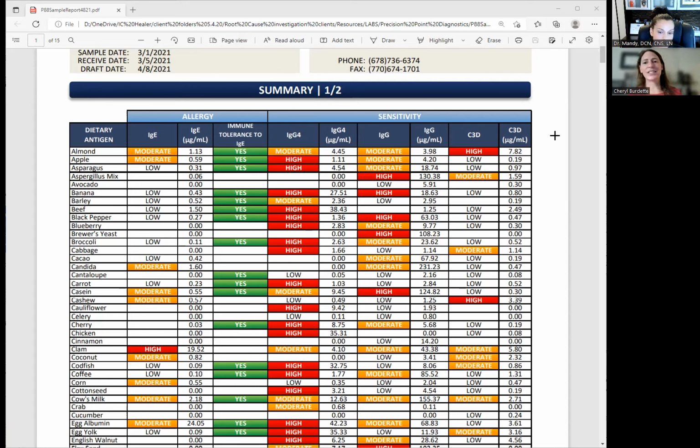And so you might have done testing like this and gone, I don't know, these things that are high, I don't really have a reaction to. It's the ones that are moderate that I see more of an issue with. And so it's because you're missing a piece. If it was moderate with complement, that can be a much bigger deal.